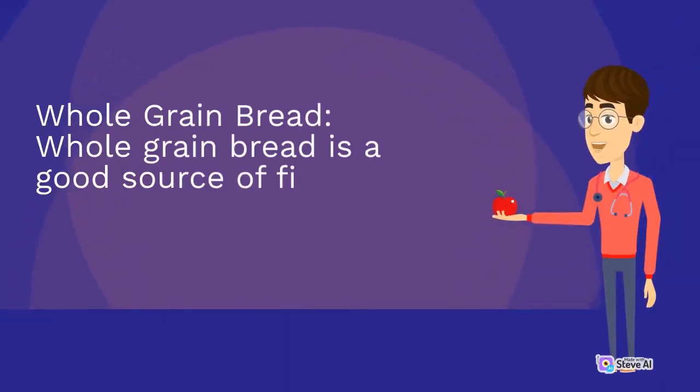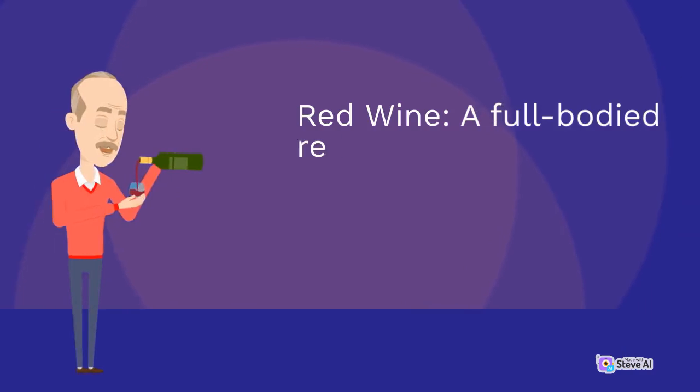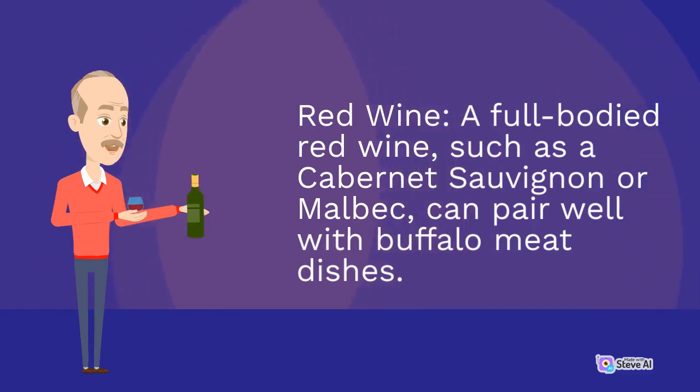Whole grain bread. Whole grain bread is a good source of fiber and can be used to make a delicious sandwich or burger bun. Red wine. A full-bodied red wine, such as a Cabernet Sauvignon or Malbec, can pair well with buffalo meat dishes.